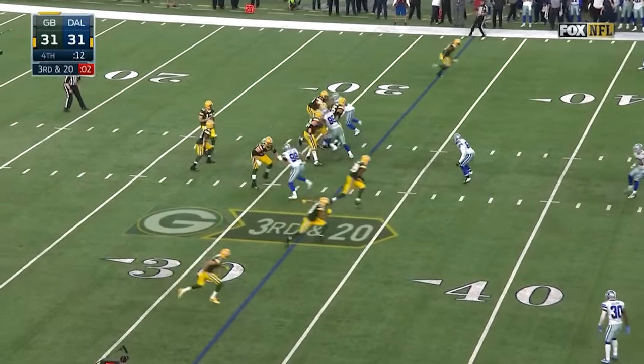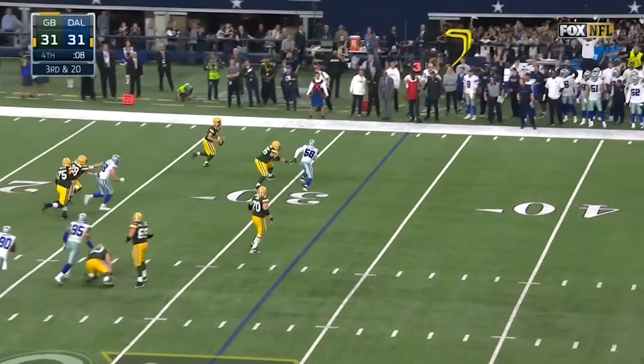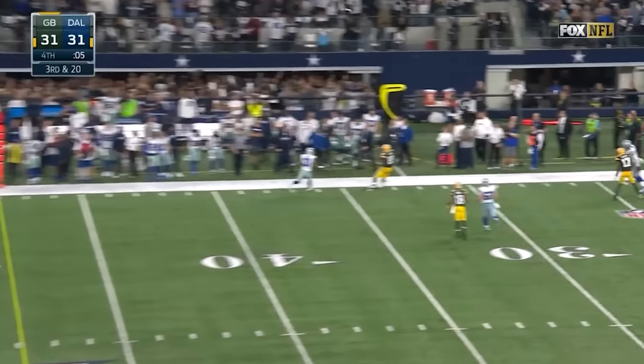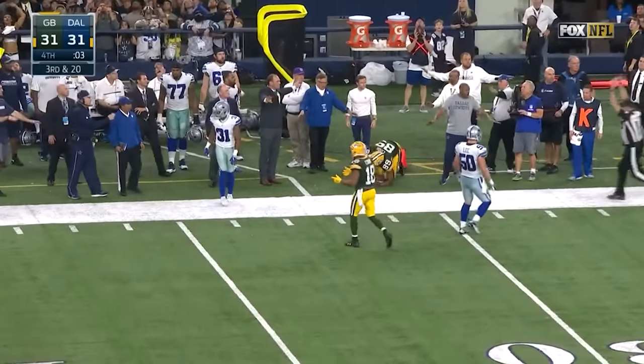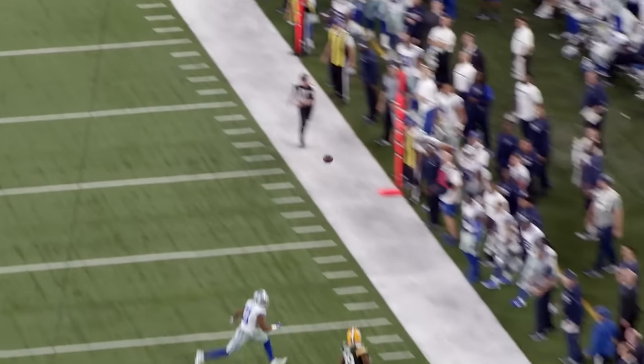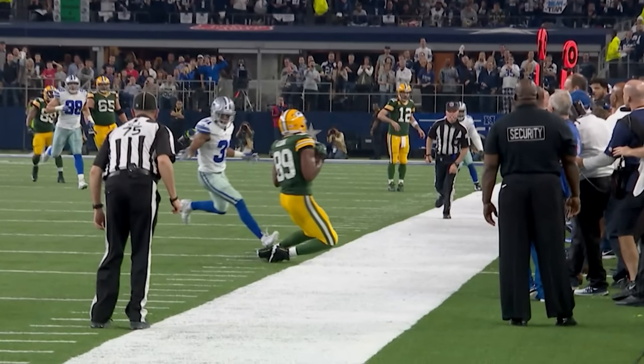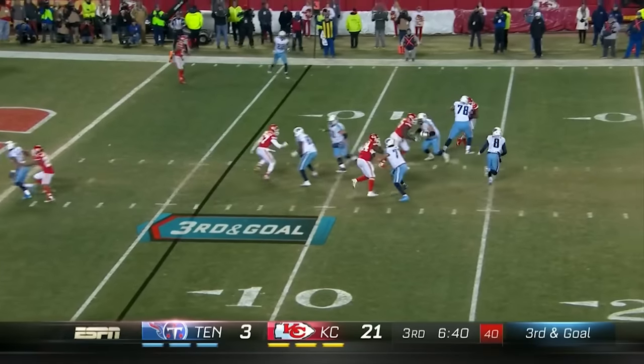The play clock down at three. Rodgers spins to his left. Comes underneath, and the pass is incomplete, out of bounds. Now they say complete. That is unbelievable. Unbelievable. I didn't think there was any way he could have come down in bounds with that, but he did. Oh, my goodness, what a play.